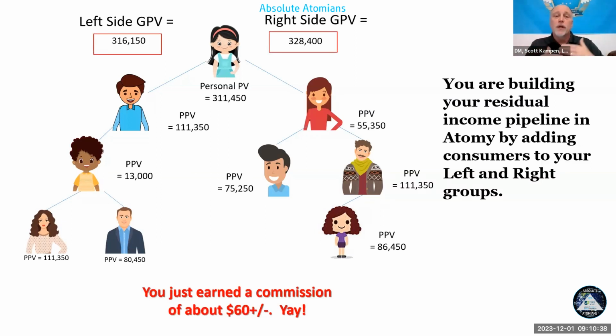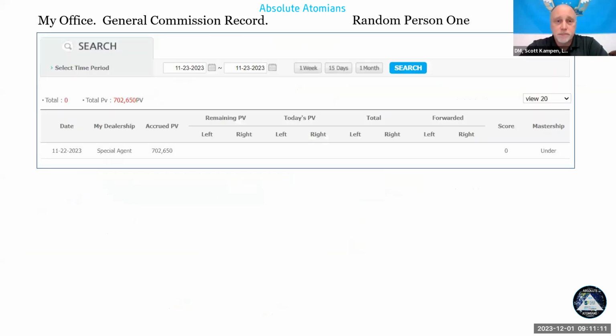Now, in order to get the maximum commission, you would need to be at least 300,000 in your own account, okay? So you want to make sure that you're working towards that as a goal. One of your first goals is to get to 300,000 in your own personal account, and then work on your left and right group, your consumers, building them out and helping them to learn how to purchase the products and learn about the Atomy platform business.